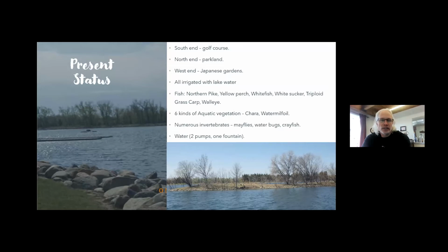The fish in the lake: northern pike, yellow perch, whitefish, white sucker, triploid grass carp, and walleye. I was netting there with some of my students, I think about 5 years ago, and came across some walleye. The water that feeds the lake comes from irrigation, so small fish that migrate up through the pumps and the irrigation canals could come into the lake. Or the walleye got in there by someone introducing them. I'm not sure. I know in the past the city has used the lake for trout stocking, but that didn't work.